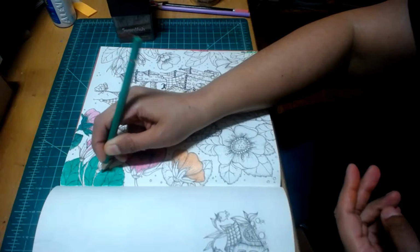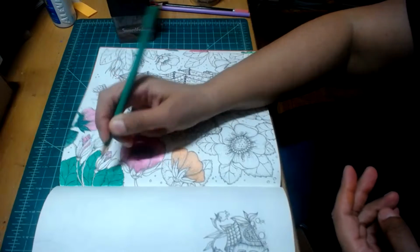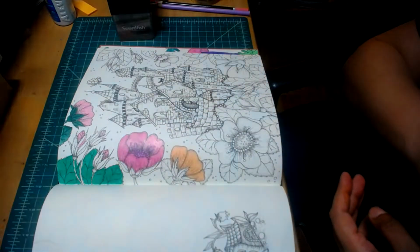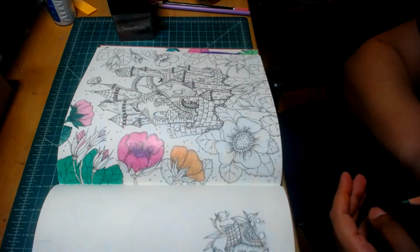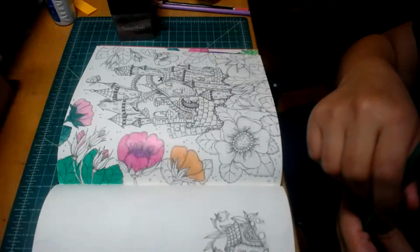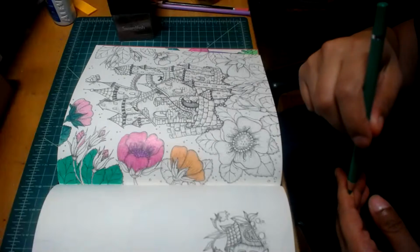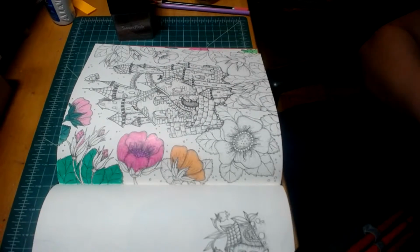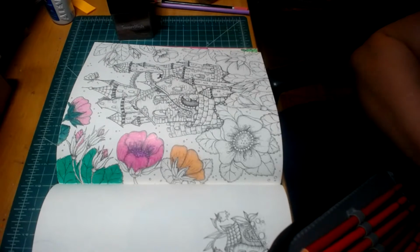Oh yes, the water-based ones. Don't forget, there's Inktense, which are the only pencils which have ink in them, if you're doing the Derwent Inktense. Thank you, Miss Kim, for that. I forgot about that. So, no, you have to remember these things.